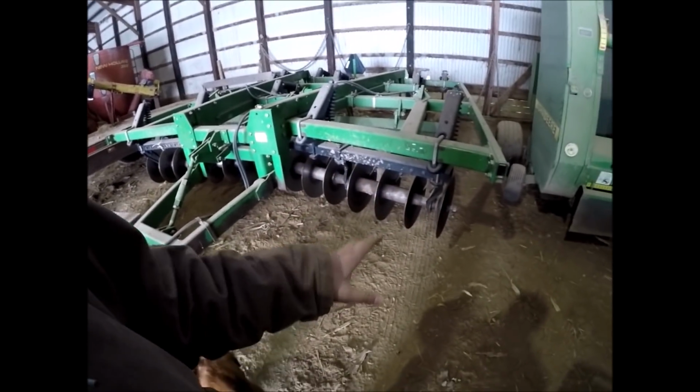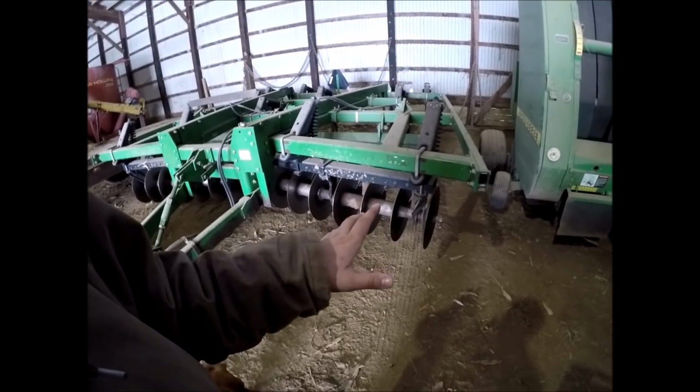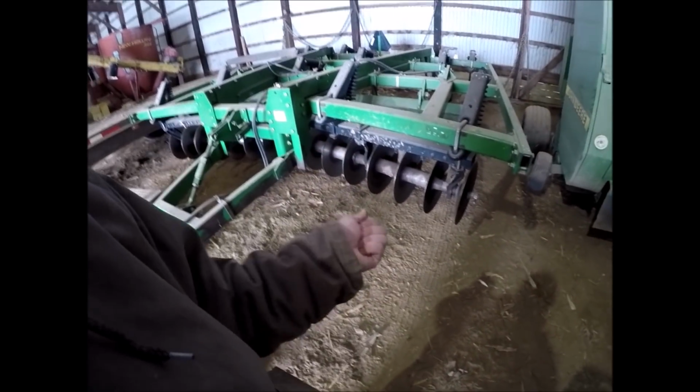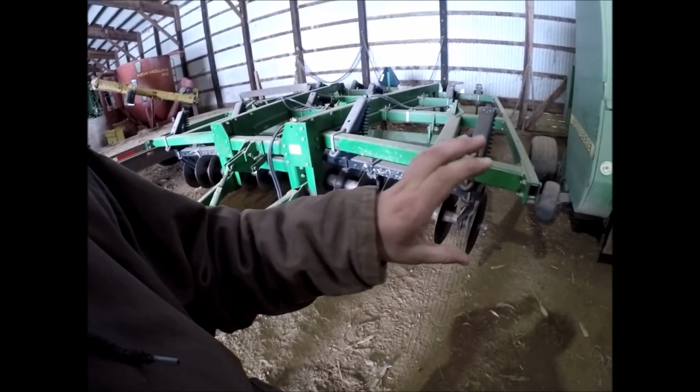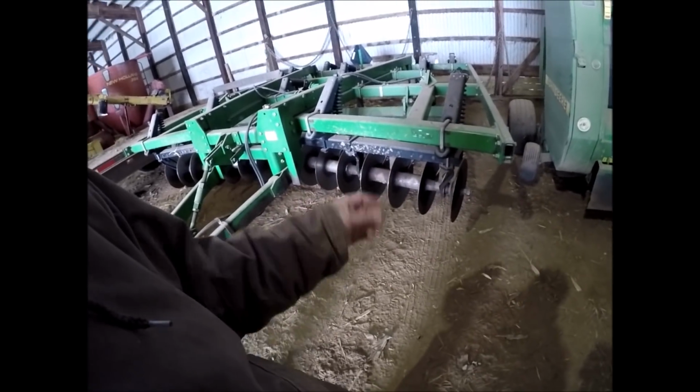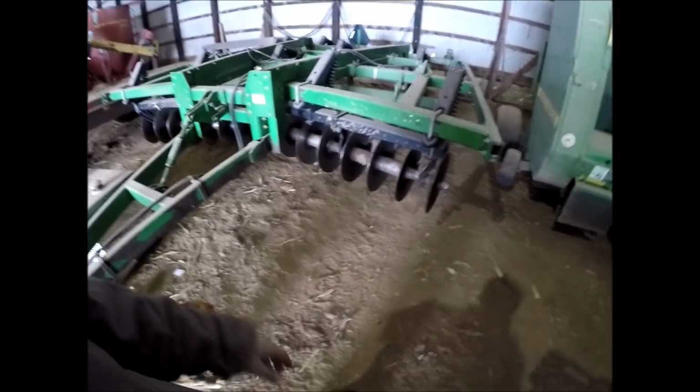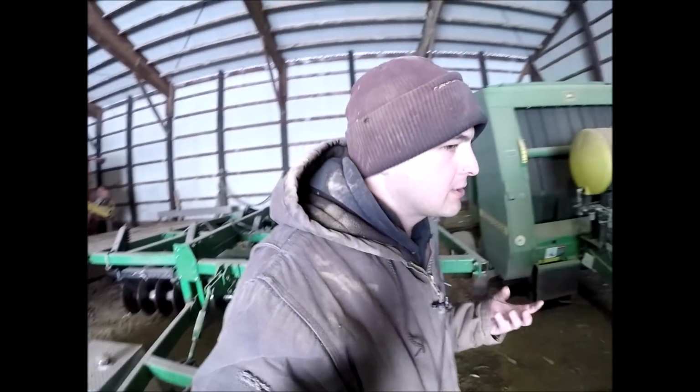Next fall, we're going to try just going right behind the combine. You know, not necessarily when the residue is freshly combined or shelled, but after maybe it sits for a week or two, it starts to rot, starts to dry out, and then hit it with this. Hopefully it'll help break it up. That's my two cents. I'm hoping I'm not being too optimistic in that sense.